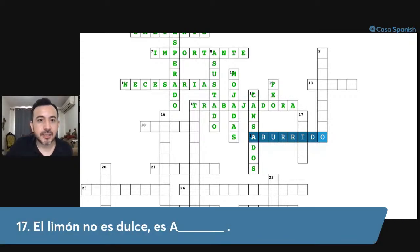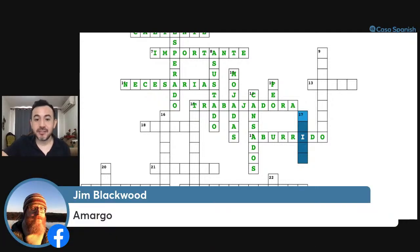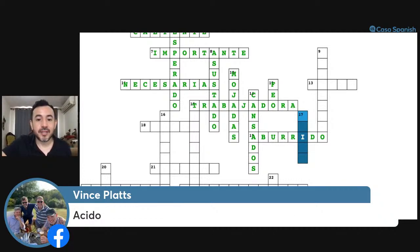Let's do 17 down. Here it is. And we have: el limón no es dulce. Es ___. It could be, yes, but it is shorter than that. We have 5 letters. Ácido, nicely done. El limón es ácido. We do say amargo as well. It is useful and we use it as well, but ácido and amargo both are fine. So, well, nicely done, you guys. Seguimos.